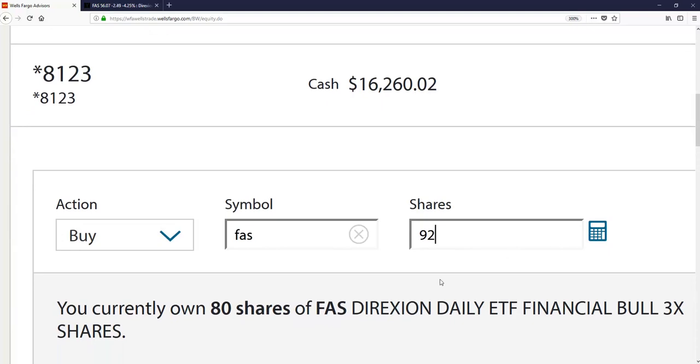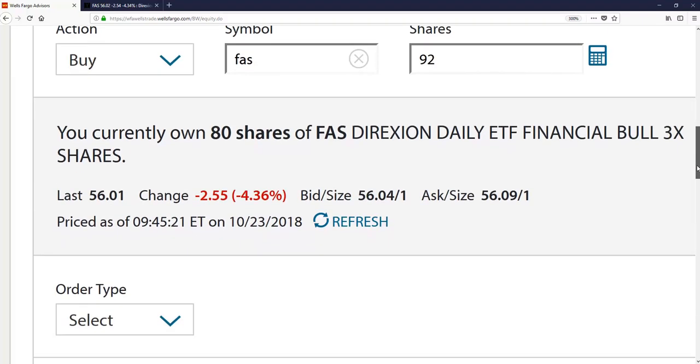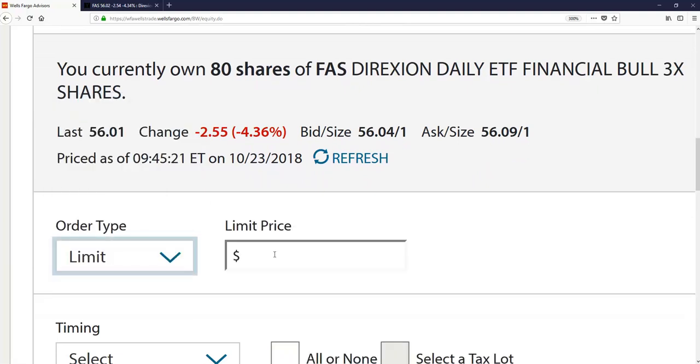As you can see, I currently own 80 shares. For the same amount of money, I can now buy 92 shares because the price has dropped. And as you see, the price is currently 56.10. I'm not going to really play around with trying to get it much cheaper than that.